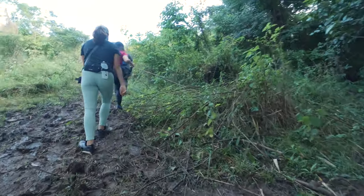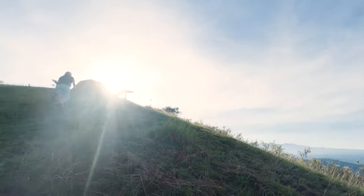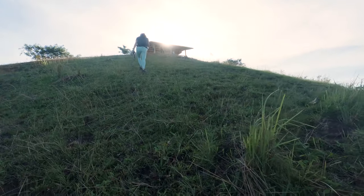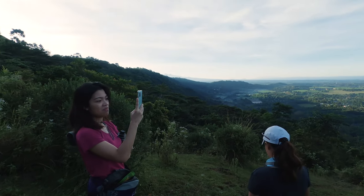I'm not sure about when it rains. There were a couple of instances where it was muddy, but overall it was pretty manageable. I don't know the difficulty, but it was fairly easy for us. The ascent was intense. It was ascending most of the way, and if you get tired, all you have to do is rest for 20 to 30 minutes, and then you climb up again. So pretty good, and we had fun.